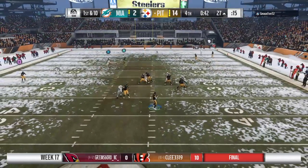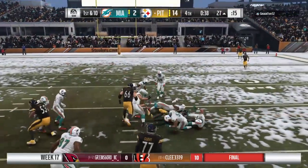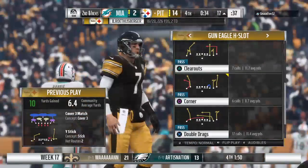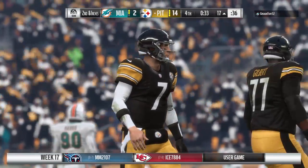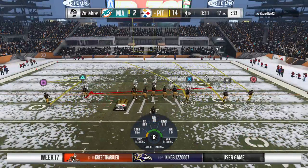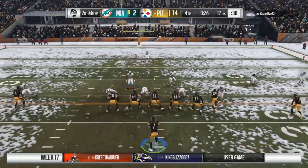Roethlisberger going to throw it. Oh, he's got a man wide open, complete. And able to break one tackle, but then quickly brought down. But a nice little gain. 10 yards on the pickup there, and it'll be 2nd down. An ideal down and distance to try to finish this thing off. 2nd and inches.